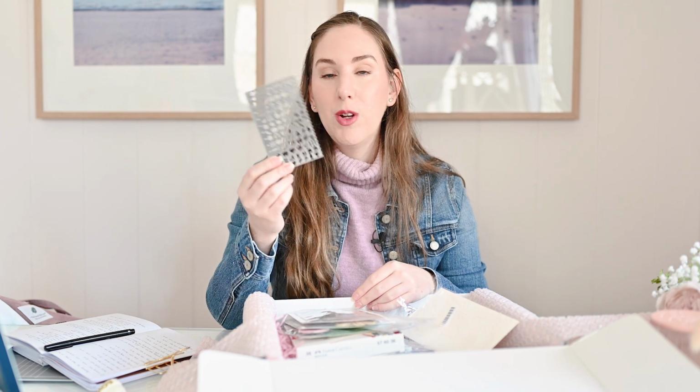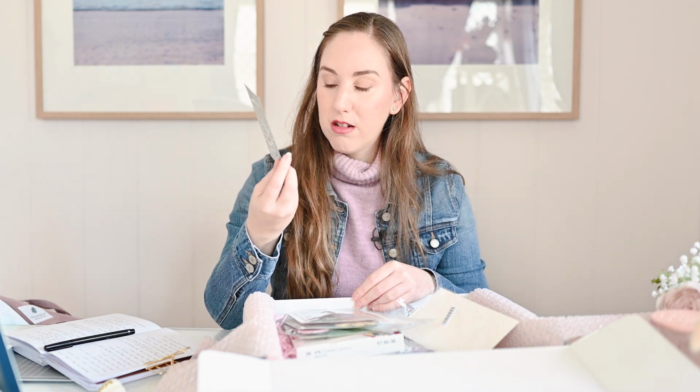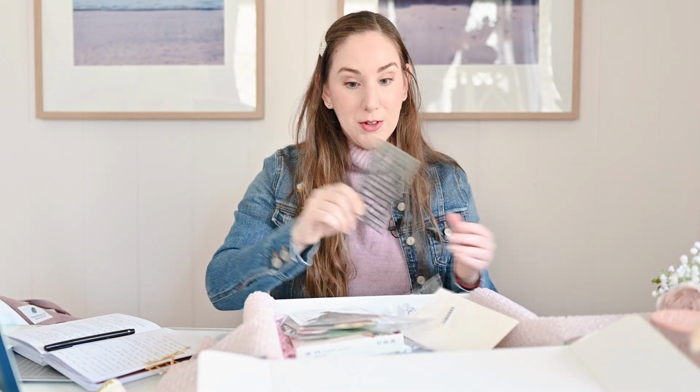But also for studying, who doesn't need a little cute ruler to bring with you everywhere? And maybe you'll want to embellish your study notes with, I don't know, some of this might be relevant to what you study. I have no idea. It's been a long time, my friends. It's been a long time. $2.60 for the metal stencil ruler.